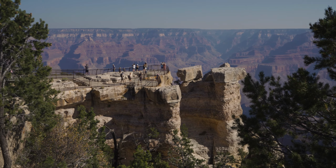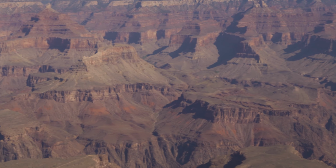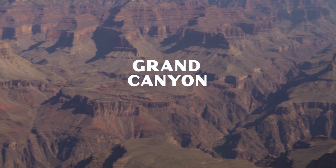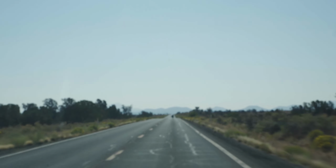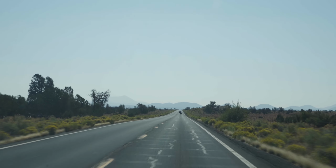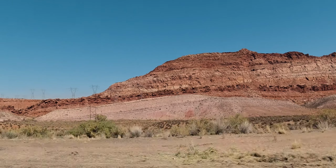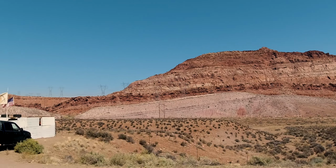We stopped by a different overlook for one last glance at the Grand Canyon. Arizona into Utah was the most beautiful drive yet.